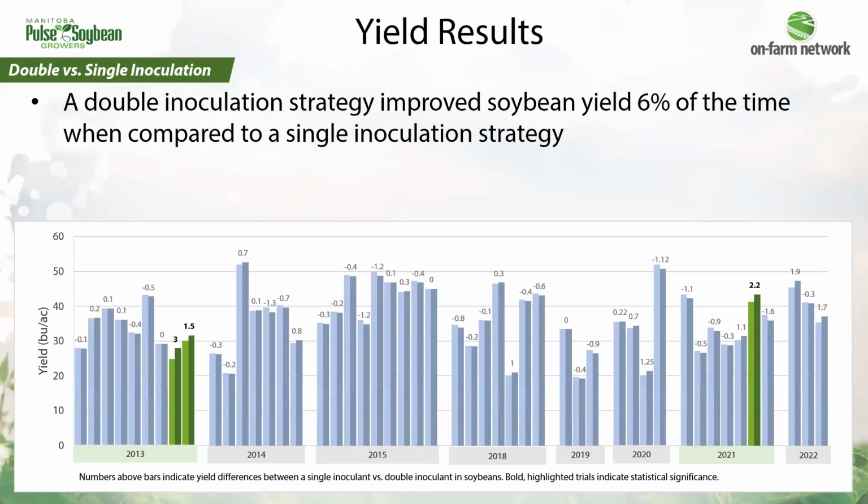So there have been 3 statistically significant yield responses where yield was improved with the double inoculation strategy over the single inoculant. So that was about 6% of the time. Those are the trials highlighted in green, and the yield difference is highlighted in bold.